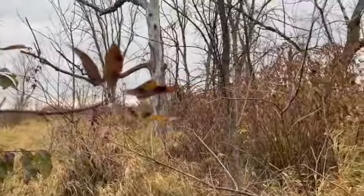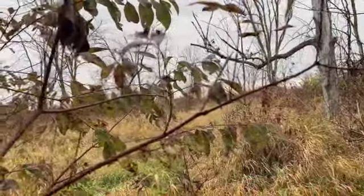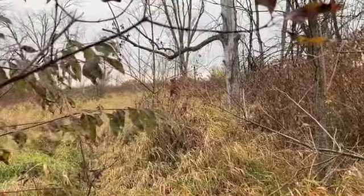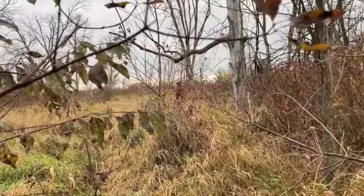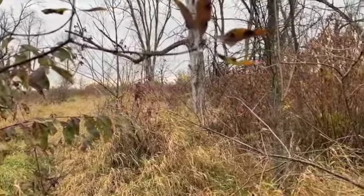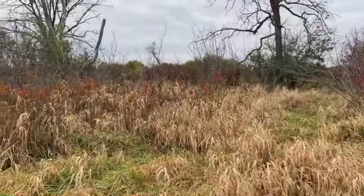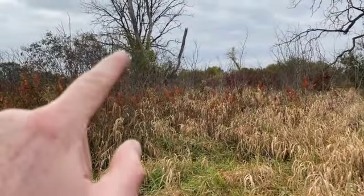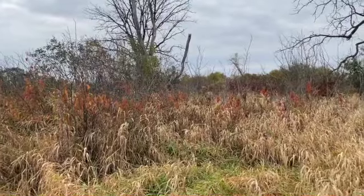You can see all these trees out here in the marsh are dead. They're all ash trees, and the emerald ash borer came through and killed them off. So there's like no cover whatsoever. I'm most likely going to end up sitting on the ground. So I got this tree here that looks like it would have enough cover for me.